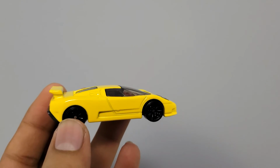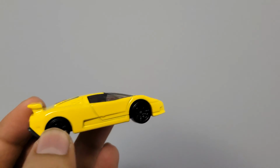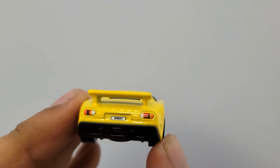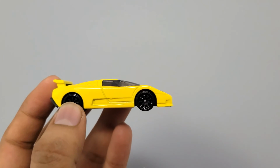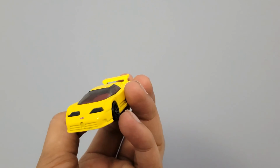There's also another color for the same casting. It's in blue. This yellow looks really nice. The headlamps, the Bugatti logo, the tail lamps, they really pop out in this yellow color. Wheels are black. That's nice. They haven't given those old chrome wheels, which suits this car.